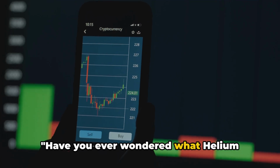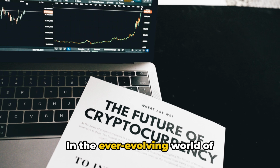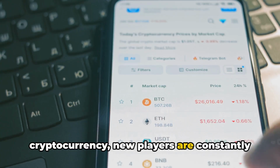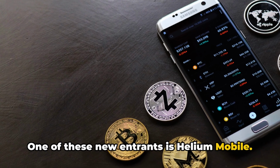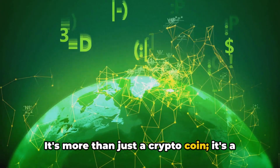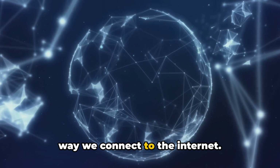Have you ever wondered what Helium Mobile is? Well, let's dive in. In the ever-evolving world of cryptocurrency, new players are constantly entering the stage. One of these new entrants is Helium Mobile. It's more than just a crypto coin. It's a technology that's set to revolutionize the way we connect to the internet.